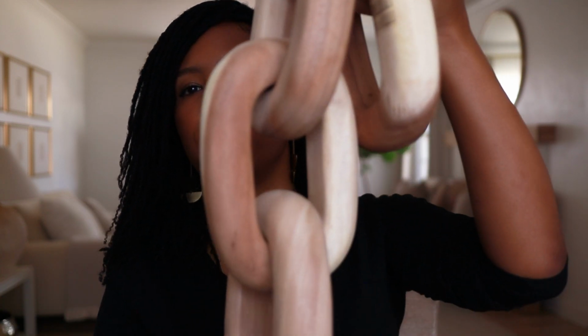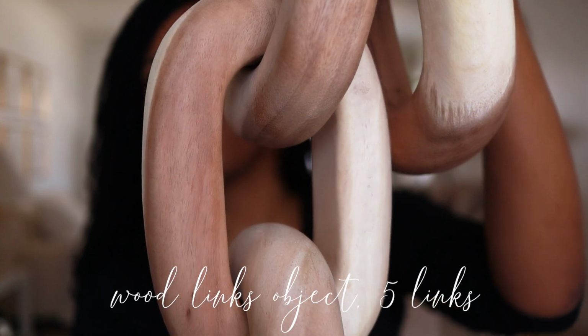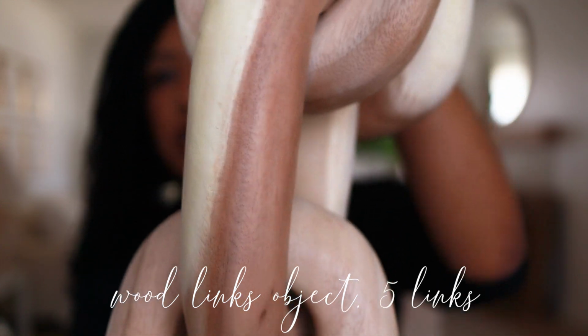The next piece I'm showing is something that if you saw my Christmas home decor tour, you've already seen this, but I wanted to elaborate on it and just show you guys a little bit more in depth. And it is these beautiful wooden links from West Elm. These links are absolutely stunning.